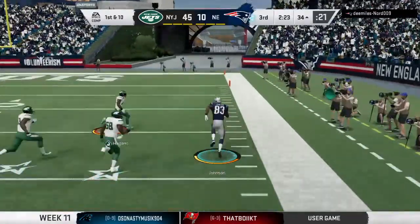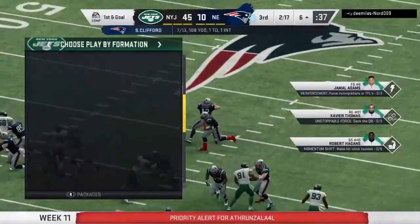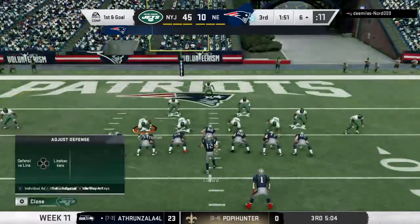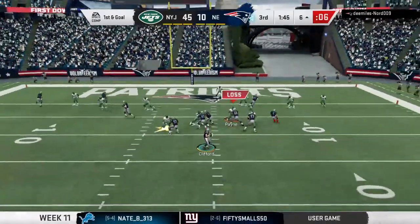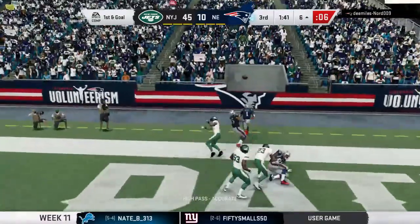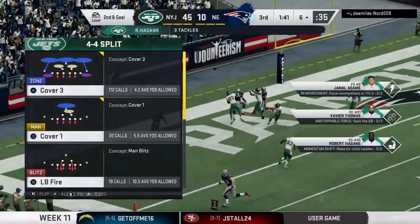Johnson's got it, complete. And down he goes, taking it inside the 10, just shy of the 5 at the 6. A really good pickup of 28 yards. From the gun, Clifford. To the end zone, but it's incomplete. They were looking for Johnson that time, but it'll be 2nd and goal.